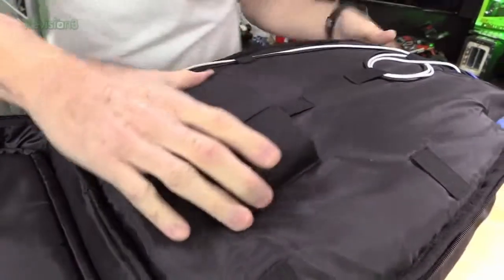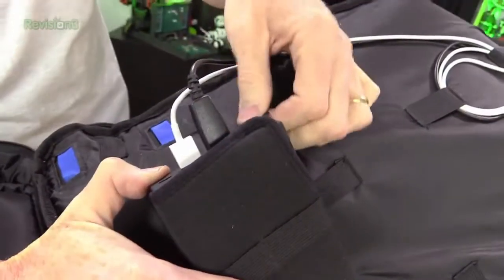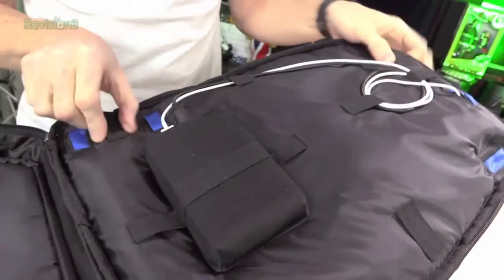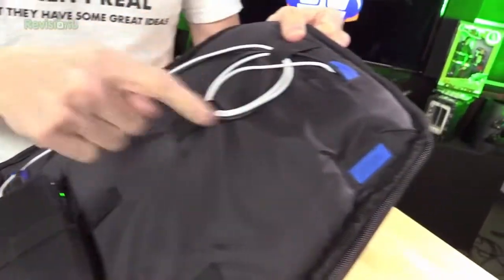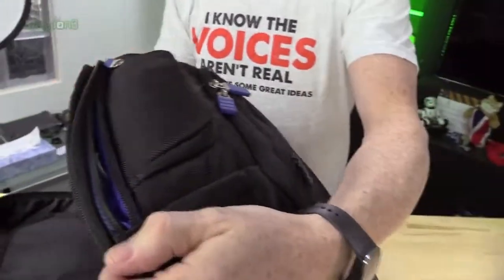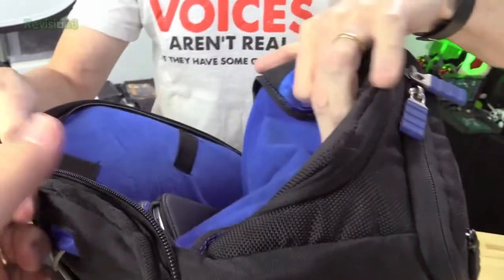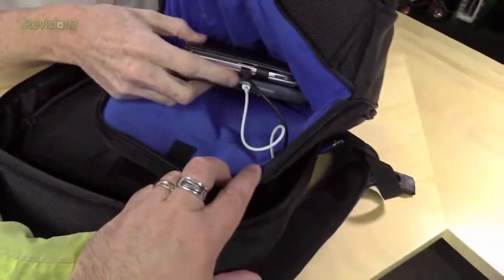It's like a 10,000 milliwatt battery, and it has multiple outputs. There's three different outputs here, and it has all these little strappy things, so you can see what I did was I have an Apple cable and a USB cable, and I just looped them around here to take out the slack. And those go through there into a second zippered area here, which easily accommodates two different tablets in there, both of which are charging.